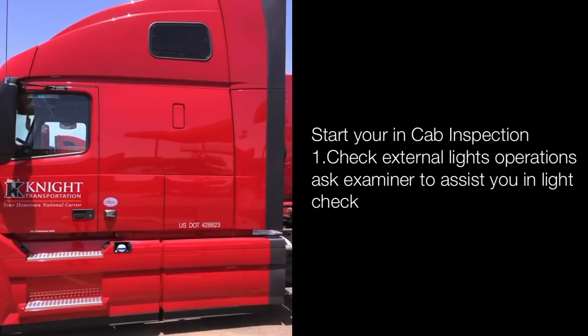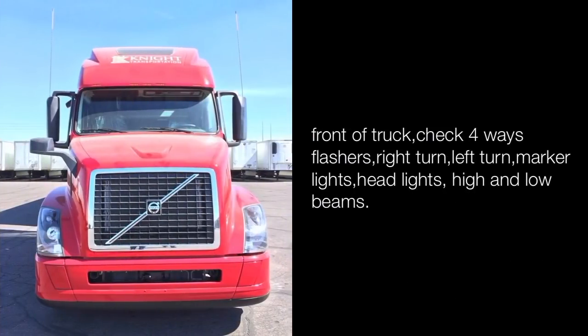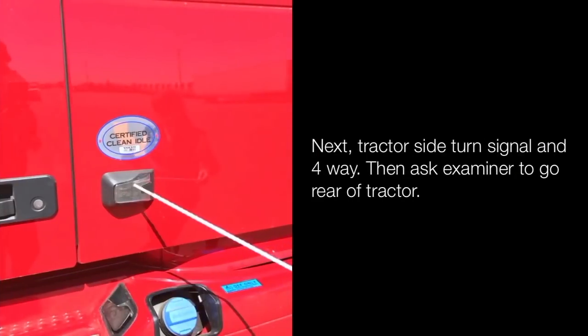Start your in-cab inspection. Check internal lights operation. Ask the examiner to assist you in the light check. Front of the truck check: 4 ways, flashers, right turn signal, left turn, marker lights, headlights, high and low beams.